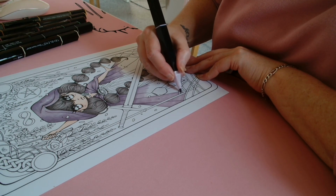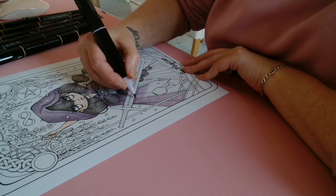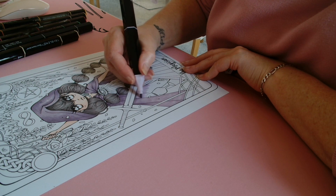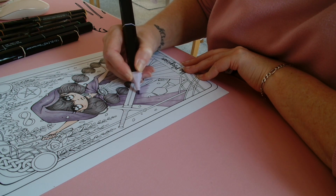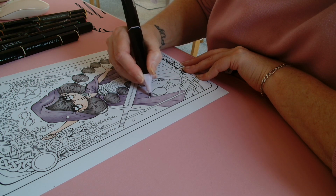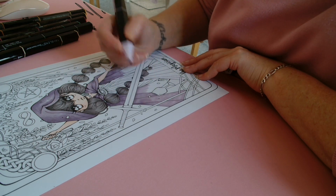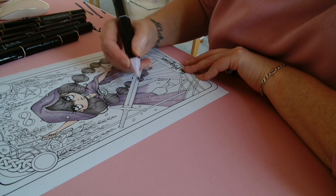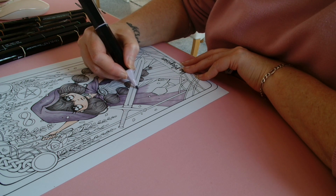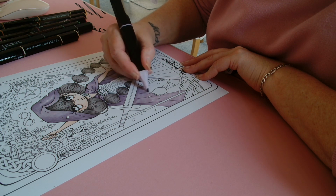As you can see for yourself how nicely alcohol markers blend in together and don't leave any lines and streaks all over the place. And you don't have to be particularly fussy with them either. As you can see, I'm not colouring in the lines or anything. I'm just literally going in and scribbling, colouring in, just spreading the colours out through each other.